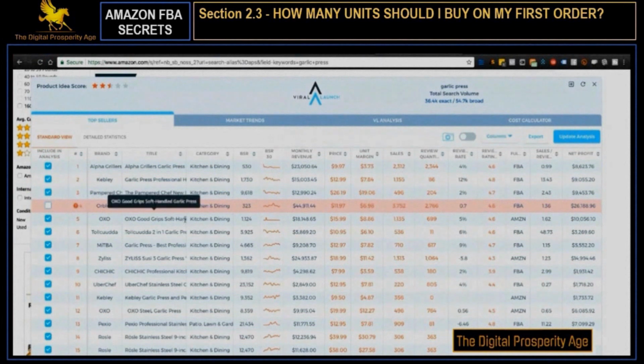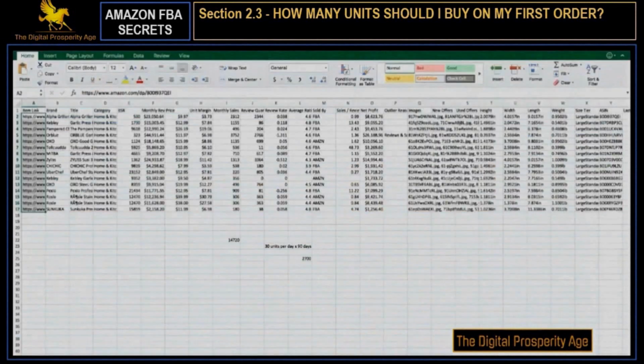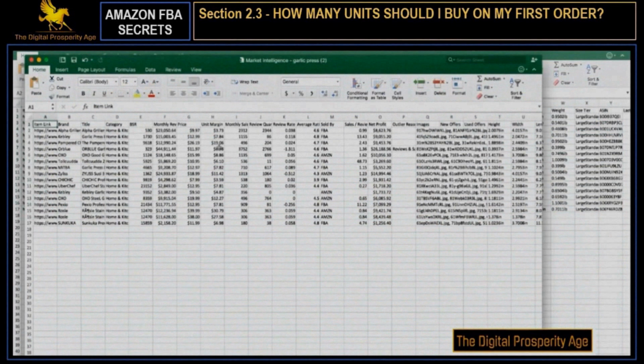And so, generally I'd like to err on the side of caution. And so I would probably take out like the top maybe two from a sales perspective that are high. And I might take out like the top two that are low. So we see that that one is pretty low, and we see 220 is pretty low. So if we do this, and when we export it, and this is like erring on the side of caution, I prefer to err on the side of caution, to be honest.